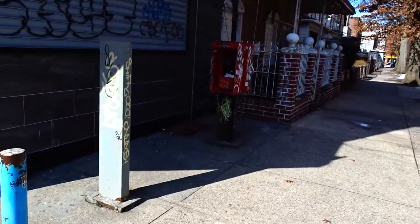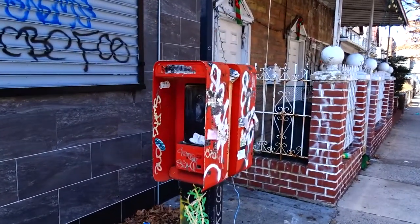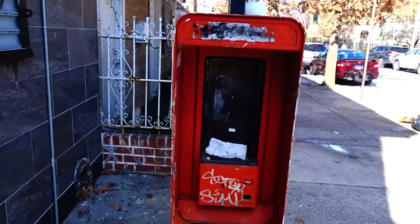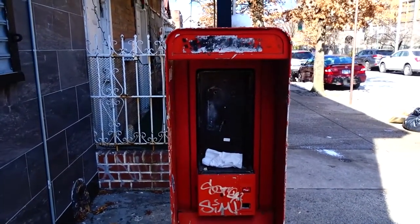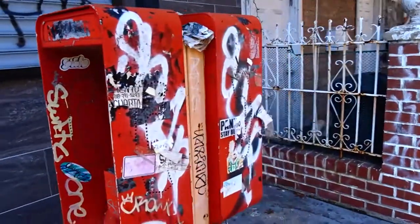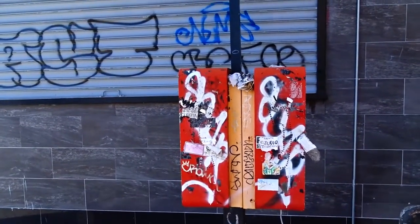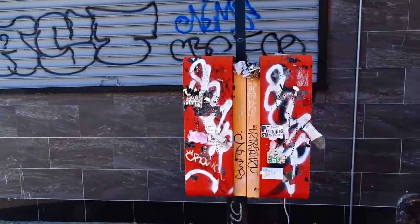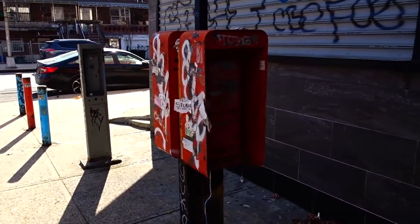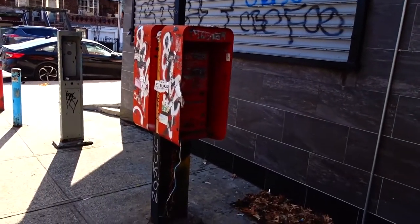Well, here's a new find. These are the first red, painted red ones I've seen that I can remember. This is 50th Avenue and 90th Street in, what is this anyway? What part of town is this? What part of Queens? It's in Queens. I'm not sure where we are. We were heading somewhere else, so we weren't really paying attention to where we were going. But 50th Ave and 90th Street.